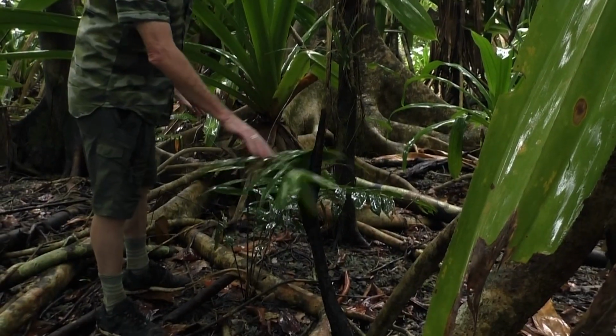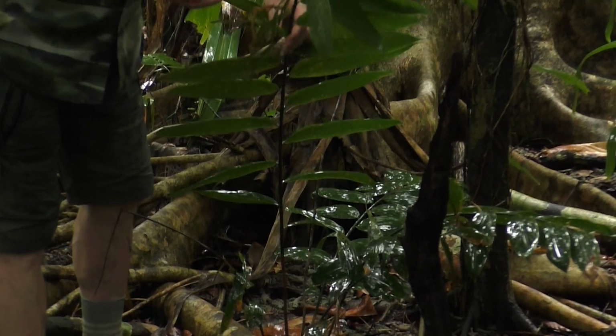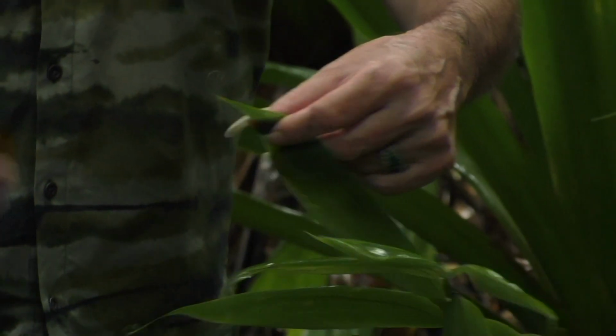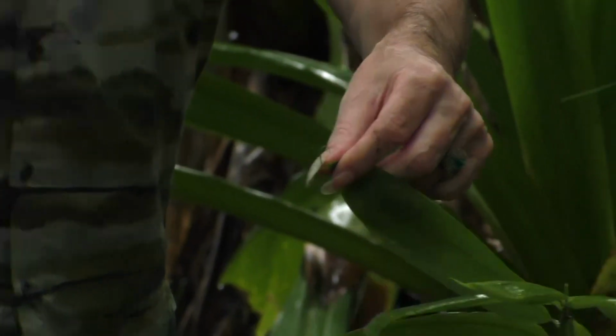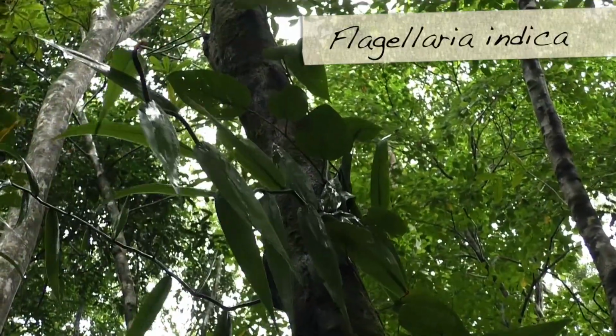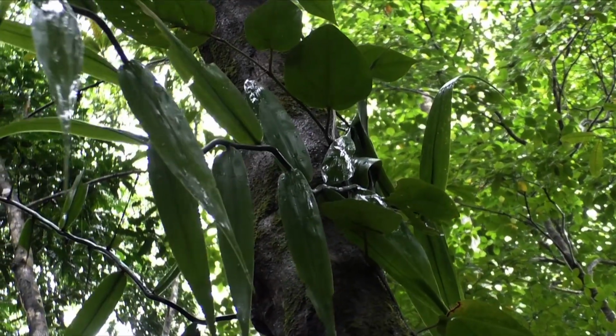Now it's not climbing, it looks like a grass or like a ginger, but actually it's a Flagellaria, so it will climb like a gloriosa through the coiling leaf tip. Just here I see a climbing one, just like a vanilla.